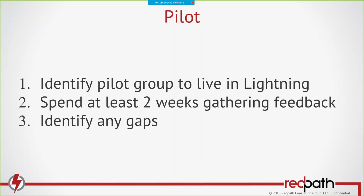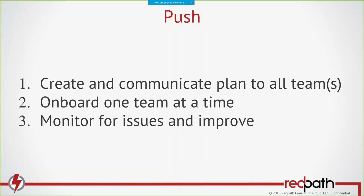Once we've identified most of those gaps, we've basically put it through the test and felt that we are ready to go live for the large organization. We're not just going to pull the trigger and push it out to the whole organization. We want to put together a plan and communicate that plan to all of the teams that will be migrating to Lightning. In my opinion, the users that should be pushed onto Lightning first are sales. Lightning really is built with the salesperson in mind, the individuals that are doing a lot of data manipulation or managing a lot of contacts. Those are the people you want to migrate first, because that's where a lot of those components are going to be coming in handy to help their day-to-day.